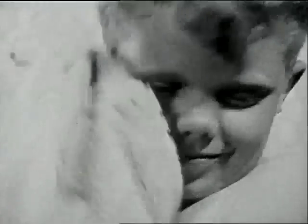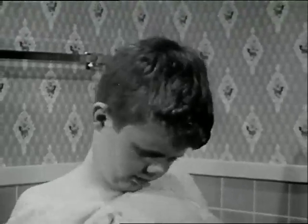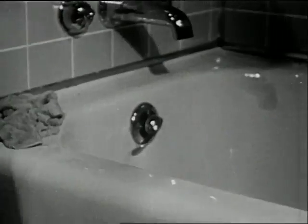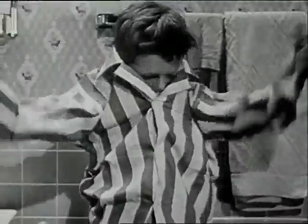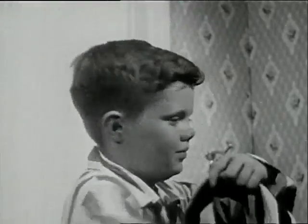A brisk rub down with a large, soft towel tops off the bath. It speeds up the flow of fresh oil from the oil glands to help keep the skin soft. And what's more, it gives you that tingling feeling that feels so good after your bath. Fred's careful to dry between his toes. Leaving them damp might let the athlete's foot fungus get started. Fred's bath takes only a few minutes, but what a difference it makes in the way he feels.